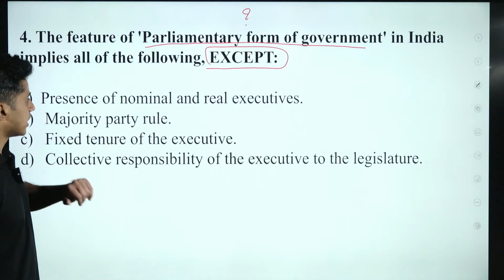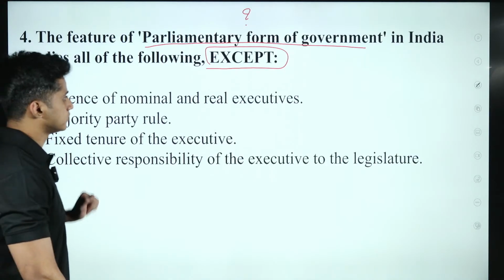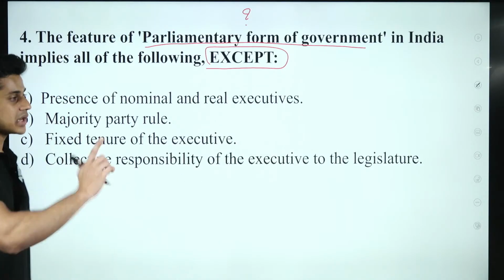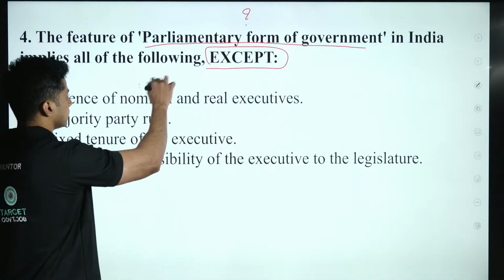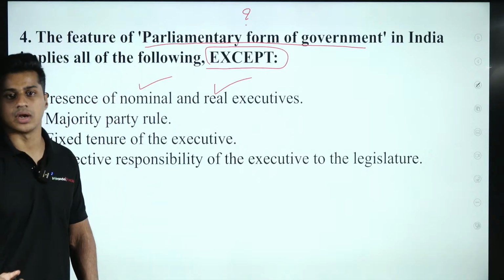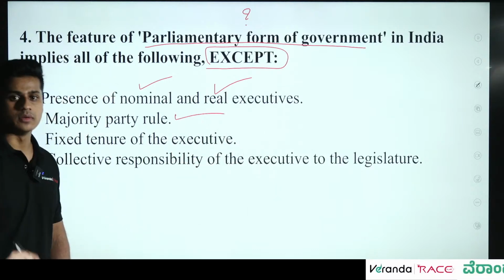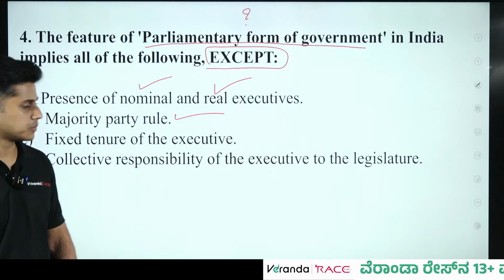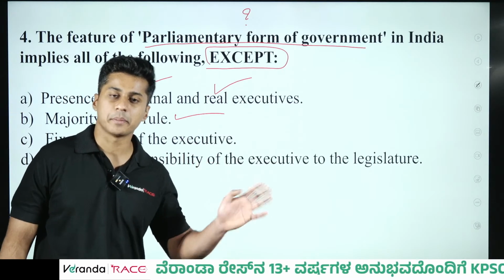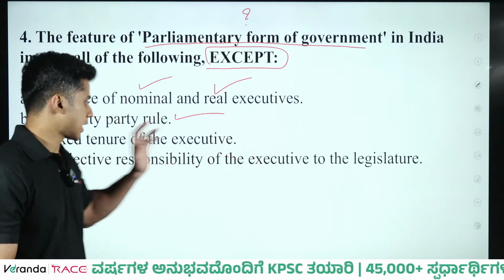Presence of nominal and real executives. Majority party rule. I just told you, in parliamentary government there will be nominal and real executives. Nominal president, real prime minister. Yes, we do have that in India. Majority party rule: the leader of the majority party will become prime minister and the majority party will rule the country. It forms the government. Correct statement.